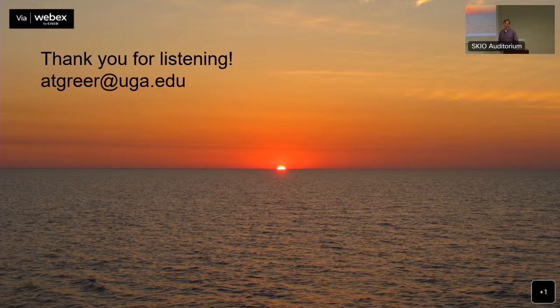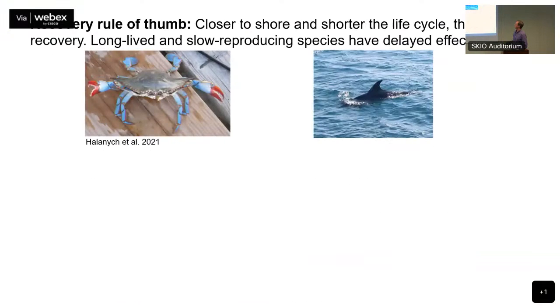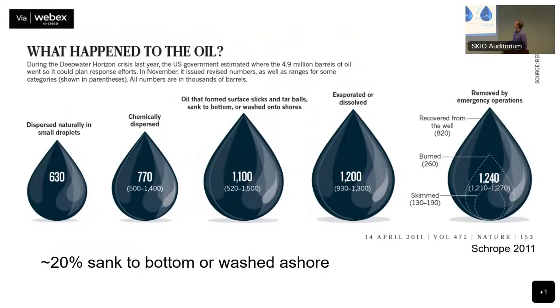So was the oil eventually degraded by microbes? Yeah. Well, that diagram kind of showed all the droplets. A lot of stuff happened at the surface too: evaporated, dissolved, stuff that Bill Miller knows about. And then there was the oil that formed surface slicks and tar balls, which would eventually be degraded by microbes. And if it makes it to the shore, it's going to be degraded quicker than if it went to the deep water.